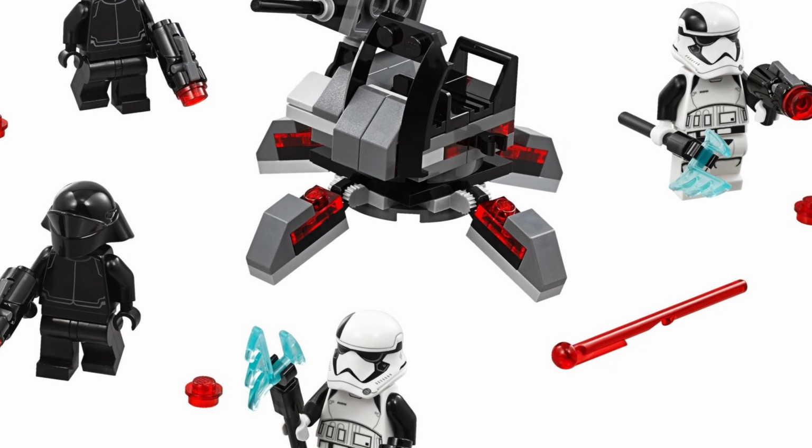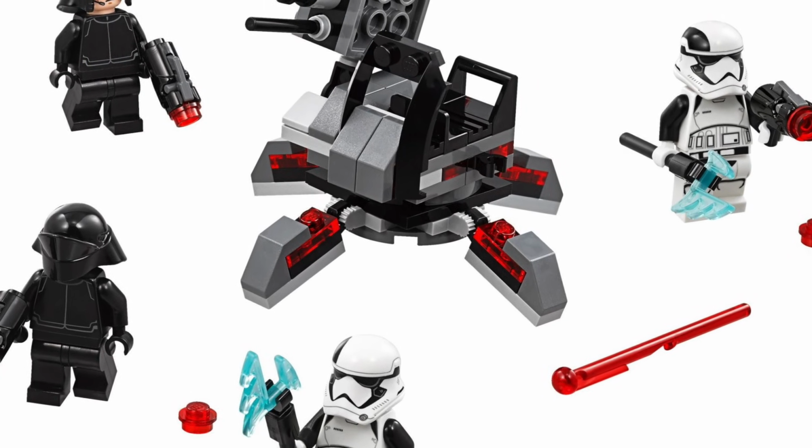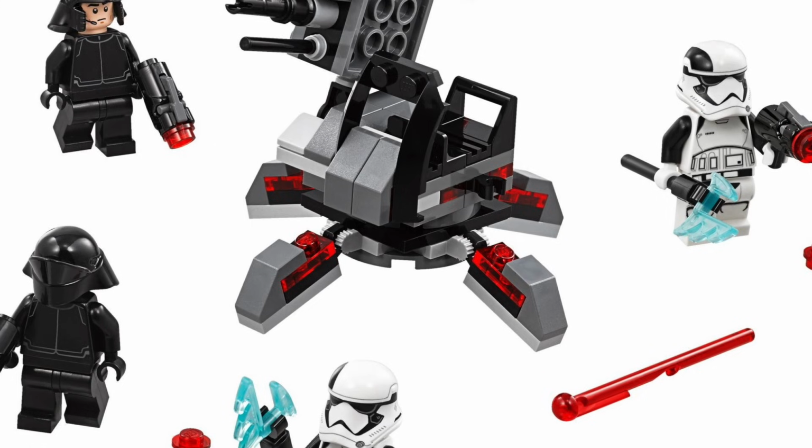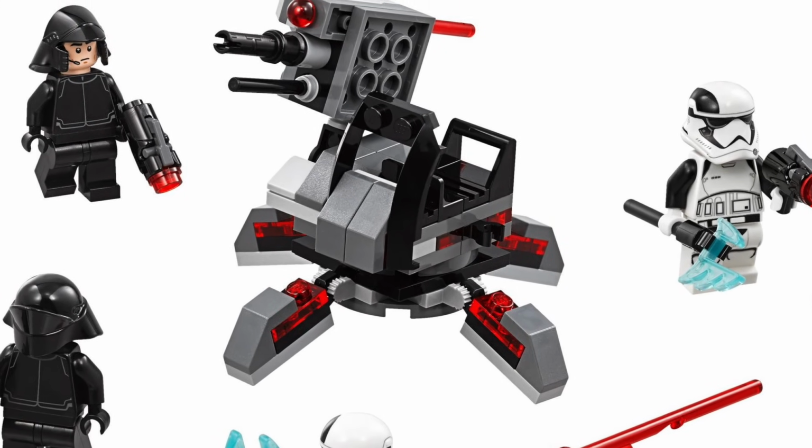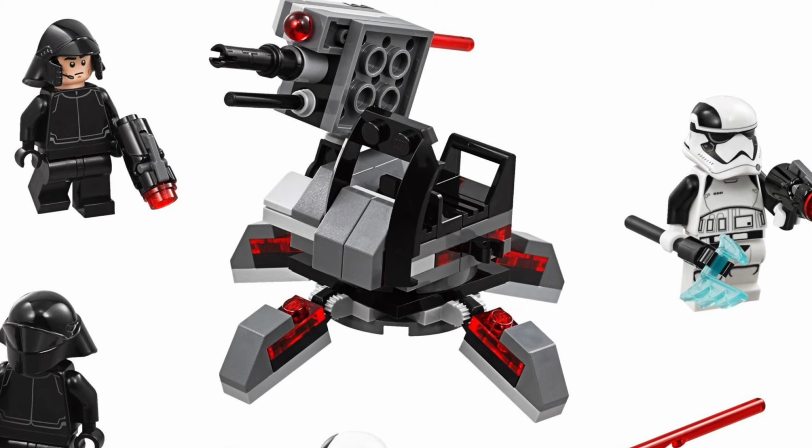And you have this little cannon build, which is very reminiscent of the 2015 cannon included in the Senate Commando Troops Battle Pack. Not a bad build per se, but it's just something we've seen before.